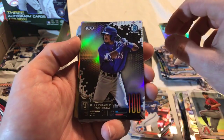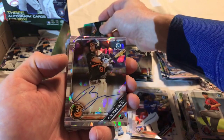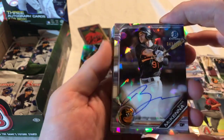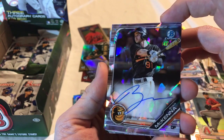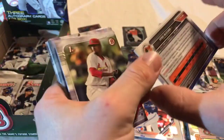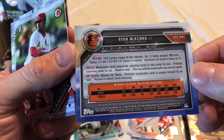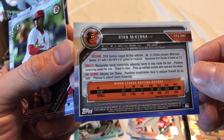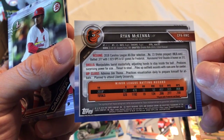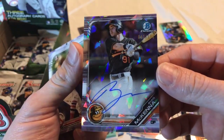Okay, he's good. Julio Pablo Martinez, number 100. There it is. Ryan McKenna. Nice. Top 100. The Atomic. That is sharp. Not very familiar with this guy. Manipulates the barrel masterfully. Produces surprising power for his size and a threat to steal. That's sharp. It's not a first, but it's pretty sweet.